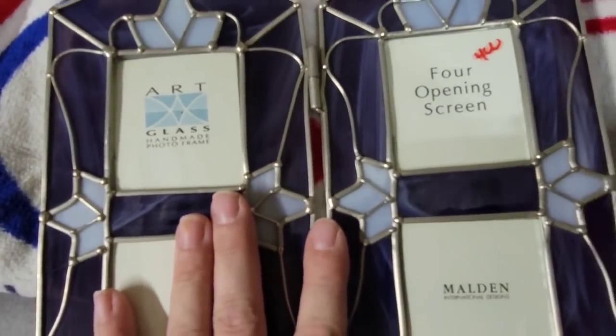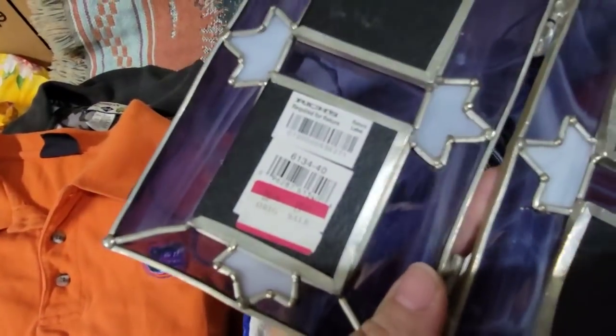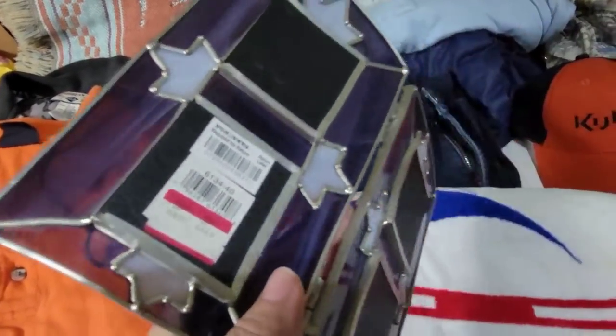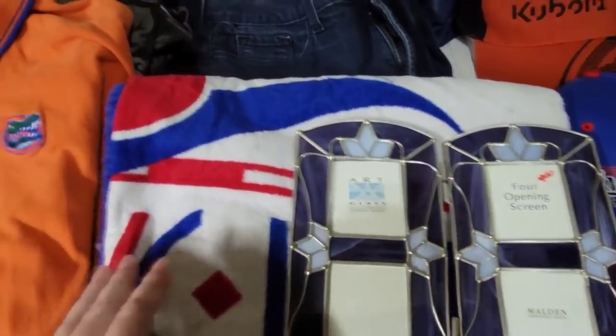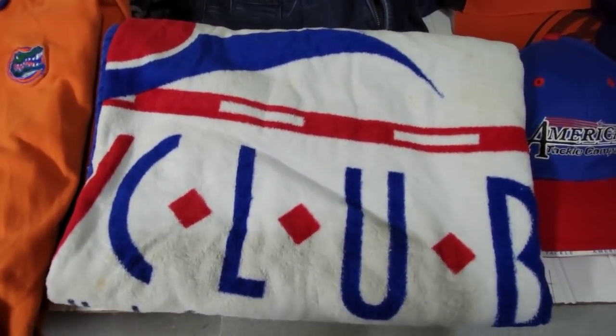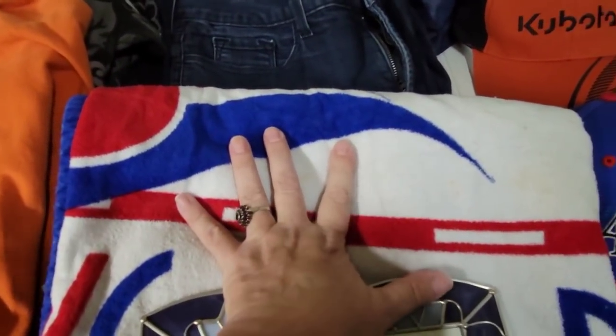And then the second lot, this was half off, so I only paid $2. Really nice art glass handmade photo frame. It looks like it was originally $20. I would take these stickers off if it were me. It was on sale for $20. I got it for $2. This Disney cruise towel has some stains, but I feel like it'll still sell, and it was only $1.